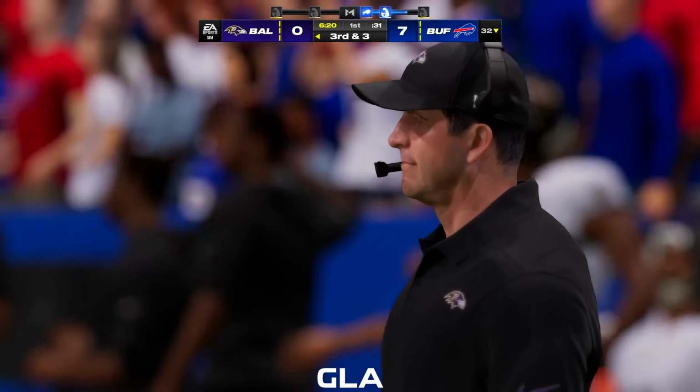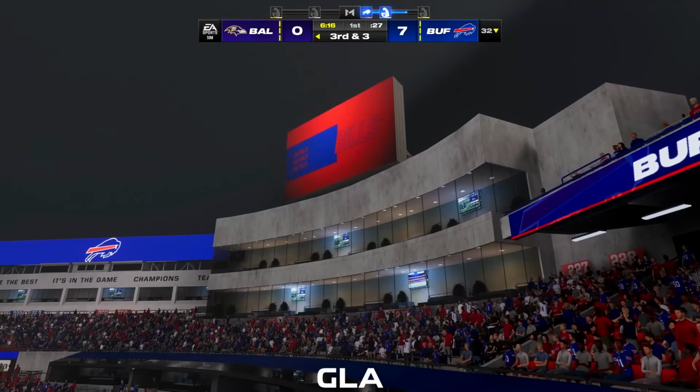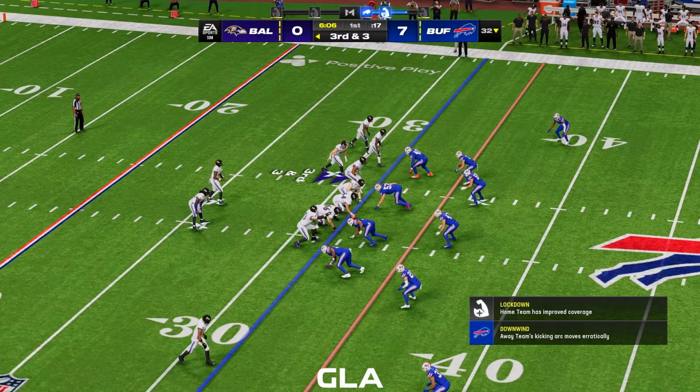That was a really nice run there to bring up third and short. After the incompletion on first down, it's awfully nice to have a running back that you can hand it to and put you back in a good situation. Third and three.